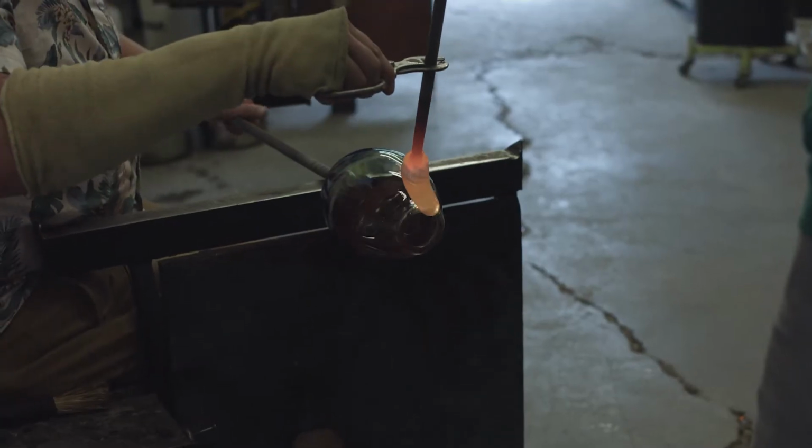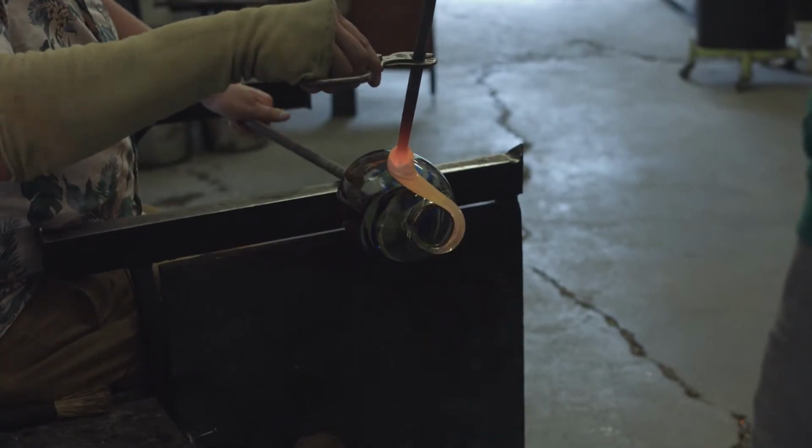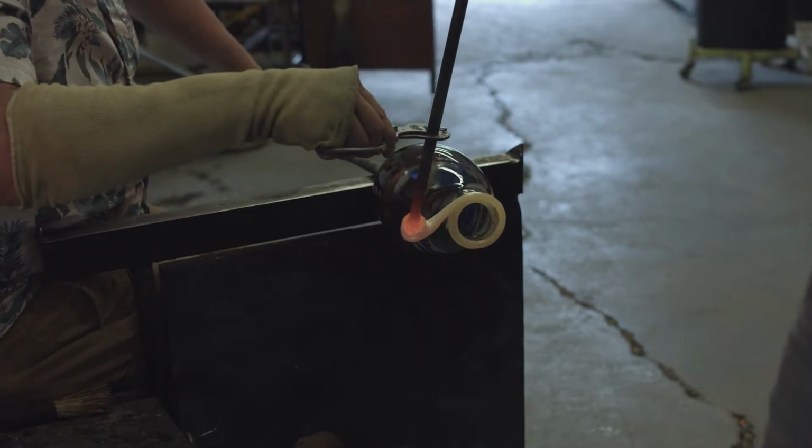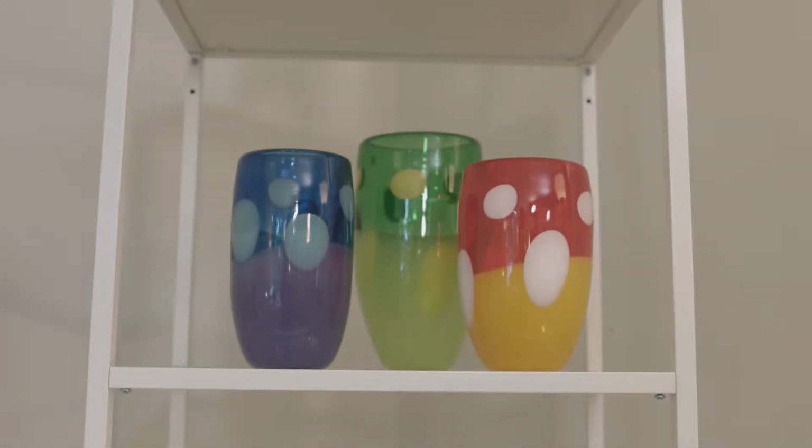And then to have that experience of working with a material that we mostly see as rigid and sharp, and all of a sudden to be working with it in liquid form is so exhilarating. It's fun to watch someone experience that because they're like, whoa, this is crazy, I can't believe I'm doing this.